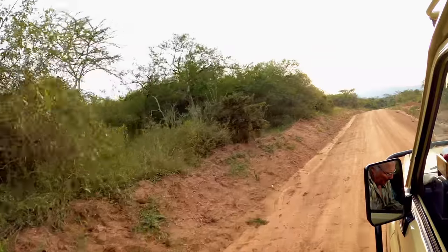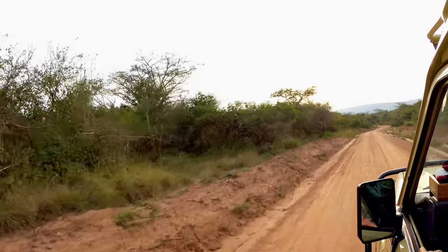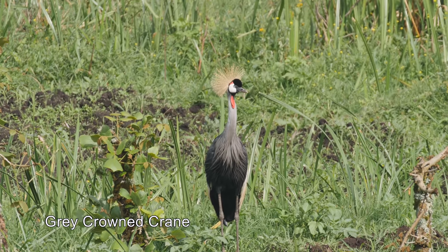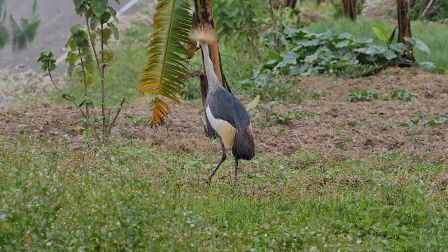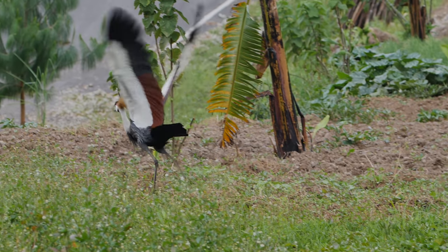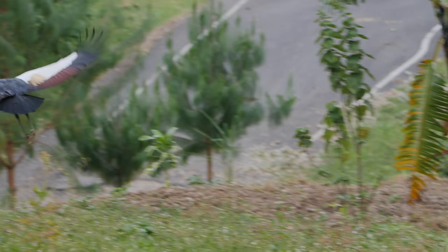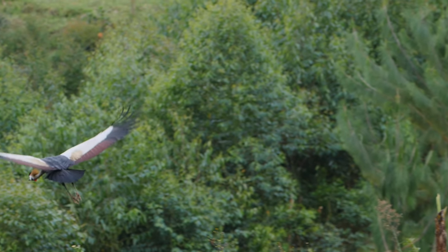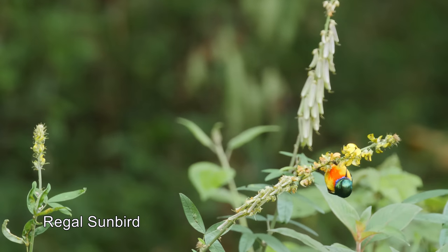This morning we set off to Arcadia Cottage in Lake Mburo National Park. We will spend the day getting there and in the park itself. Grey crowned crane. What a lovely start for the day. Regal sunbird. What a beautiful little bird.